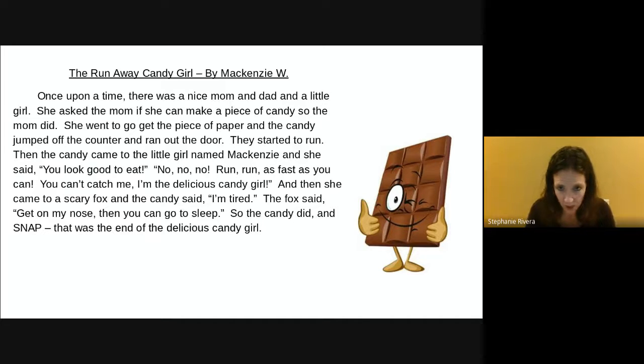"No, no, no. Run, run as fast as you can. You can't catch me. I'm the delicious candy girl." And then she came to a scary fox, and the candy said, "I'm tired." The fox said, "Get on my nose, then you can go to sleep." So the candy did, and snap, that was the end of the delicious candy girl.